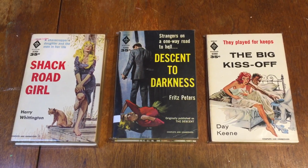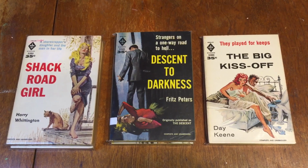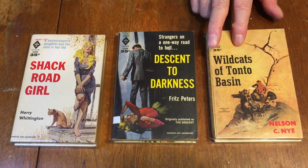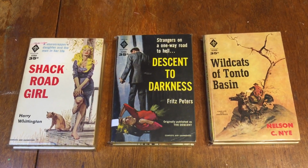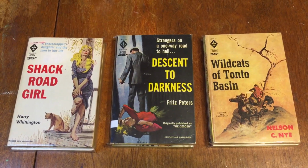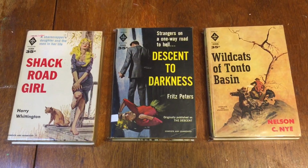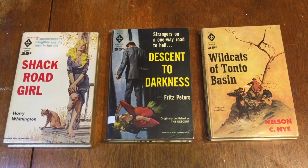He's a good guy. Number 6 is Wildcats of Tonto Basin by Nelson C. Nye, a very good Western writer, not known all that well today. In fact, any of these books in this Berkeley Diamonds series that you wanted to pick up and read, whether it's a Western or a crime book, you can't go wrong with any of them. I mean, they're just all really, really good.